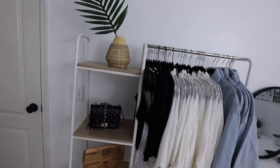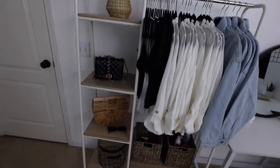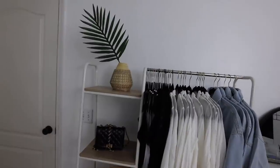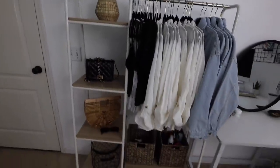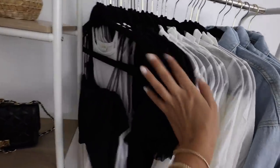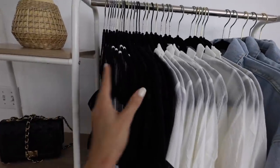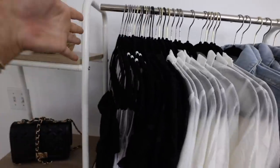Okay, so you walk in. I'm just gonna start from where the door is. So this clothing rack is from Amazon and I actually have had this for a really long time. I just always had it in my closet and I finally decided to pull it back out and put it to use again. So on this clothing rack, I just have Sun Bunny inventory all hung up. Whenever I'm planning a photo shoot, this is really great to plan out outfits. So I'll just slide these down and plan out my outfits.